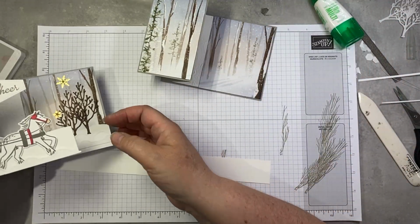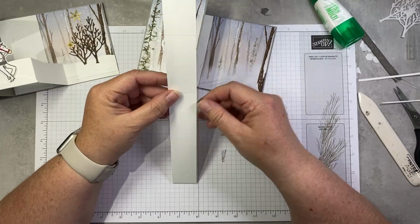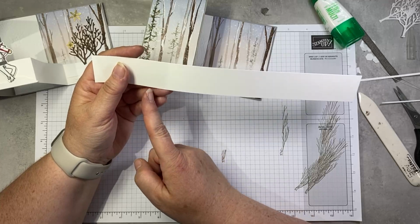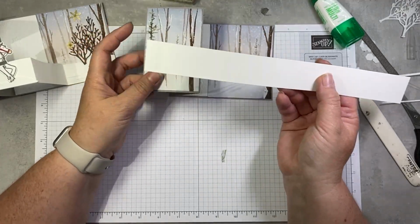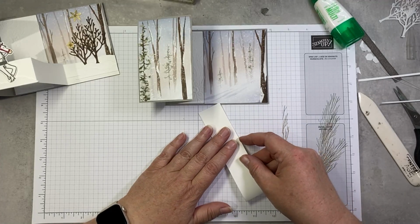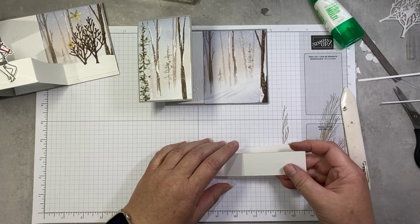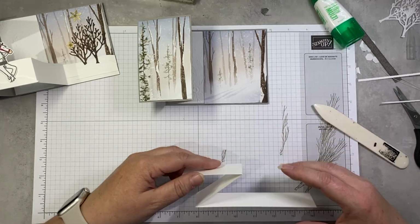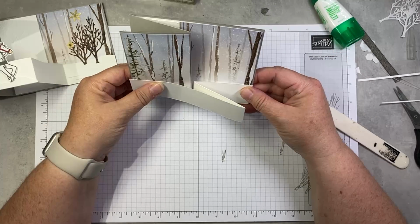All right, now to create this foundation part, the snowbank that the horse is riding through, this is a piece of basic white cardstock. It is 1 1/4 by 11, okay? And again, I scored at 2 3/4 by 5 1/2. So the scoring measurements are the same. Doesn't matter which piece you're doing, the large piece or the small piece, okay? So again, I'm gonna fold in half. So that's my 5 1/2 inch score line. Okay, and then I'm going to fold back. Now I need to think about this. Yes, I'm going to fold back on my 2 3/4 inch score line. So what's going to happen is these two pieces are going to layer. Okay, and that's how you get your double Z.